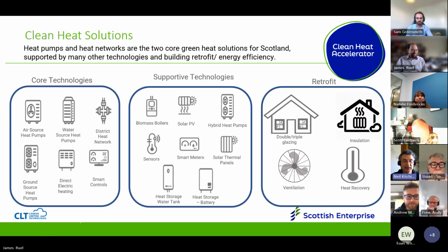Jumping around, it should be Clean Heat Solutions, James. I thought, yes, Neil Kitching, working in the energy team at Scottish Enterprise, supporting clean heat. And I thought the first thing I should mention is what is clean heat? It's an interesting name. It's a new Scottish Government terminology. We used to call it renewable heat or green heat or low carbon heat.